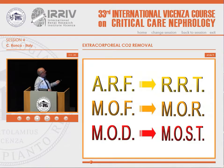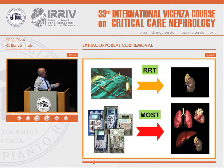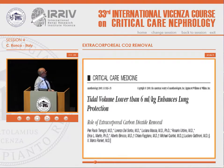When you have acute renal failure, you need renal replacement therapy. When you have multiple organ failure, you need multiple organ replacement. But multiple organ dysfunction may require what we call multiple organ support therapy. So renal replacement therapy for the kidney, or most for different organs.